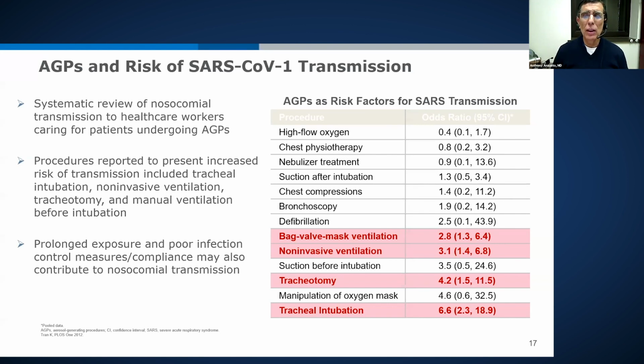Bronchoscopy increases the risk, but the highest ones are going to be your Ambu bag, your valve bag mask ventilation, non-invasive ventilation, and suction before intubation. So that's an area where you have to be very careful. With tracheostomy, coughing through a tracheostomy, you have a direct opening that can release the virus. And tracheal intubation is the highest-risk procedure.